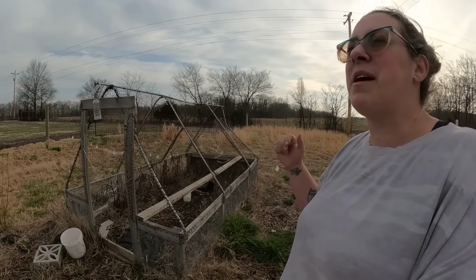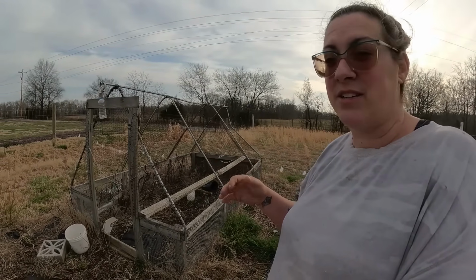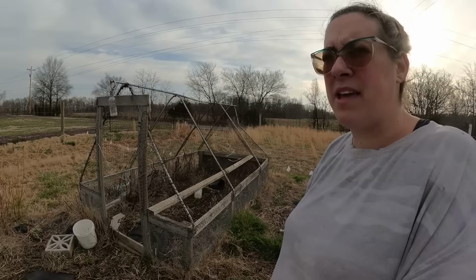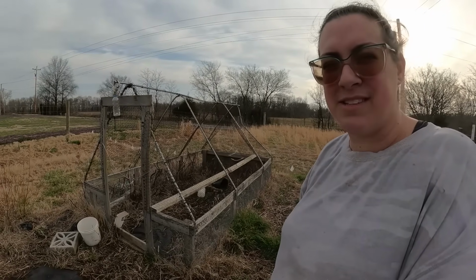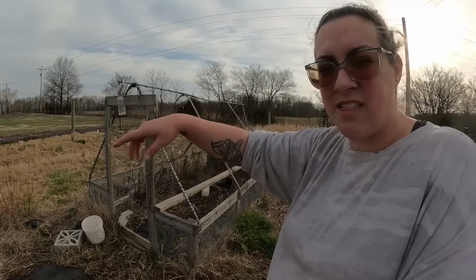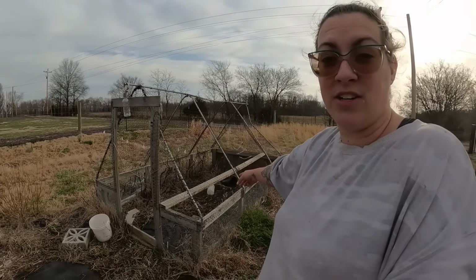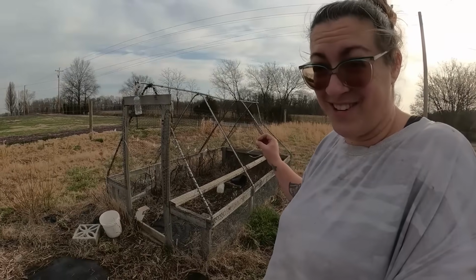By the time I got back to the house, my oldest daughter, who was really small at the time, said, "Mommy, that thing flew." And I was like, "What are you talking about?" She goes, "The white thing, it flew." And so I turned around and my chicken tractor was not where I left it.